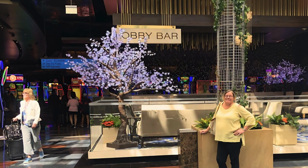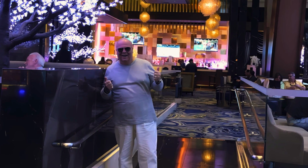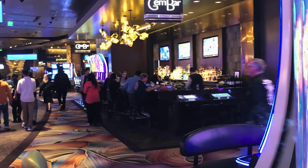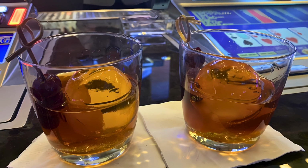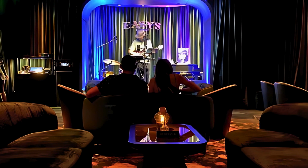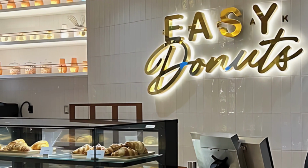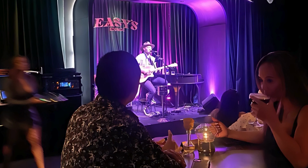And the Lobby Bar is an ideal meeting space, the perfect spot for people watching or simply soaking in the Aria's atmosphere. And then the Gem Bar, positioned right on the casino floor, the perfect place to relax and have a before or after dinner drink, or maybe lunch. Let's not forget Aria's sweetest secret, the Easy Cocktail Lounge. This speakeasy lounge is located by the donut shop on the second floor. It's truly one of Aria's best kept secrets.